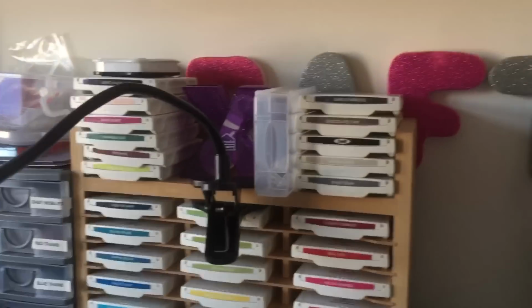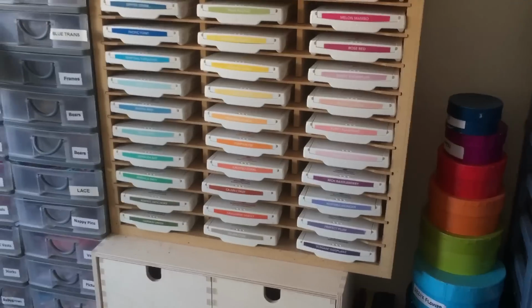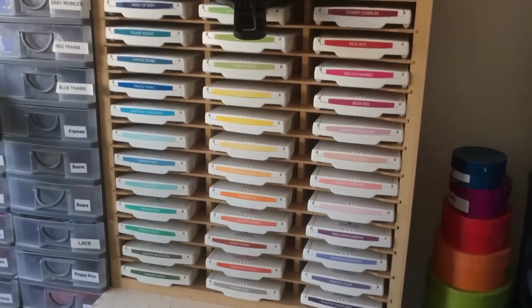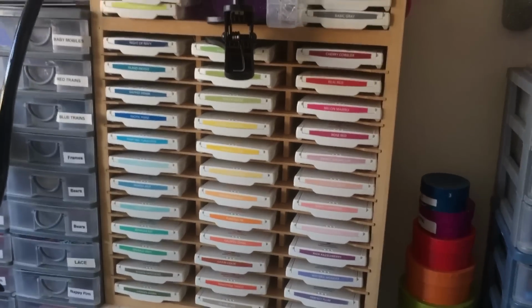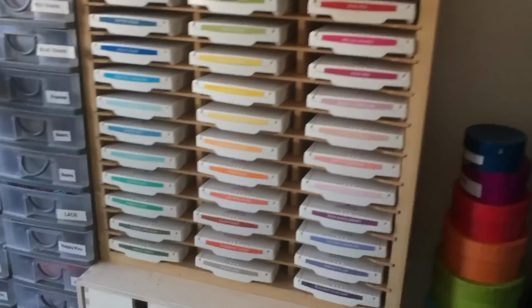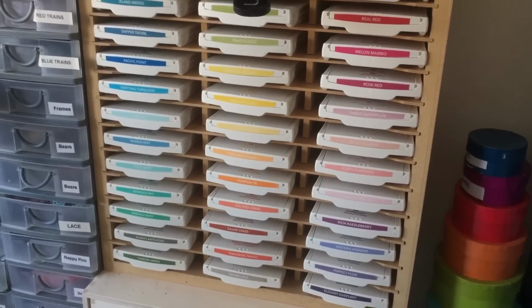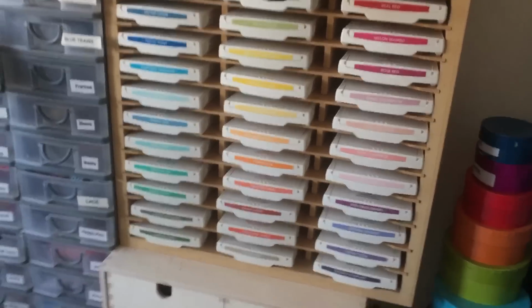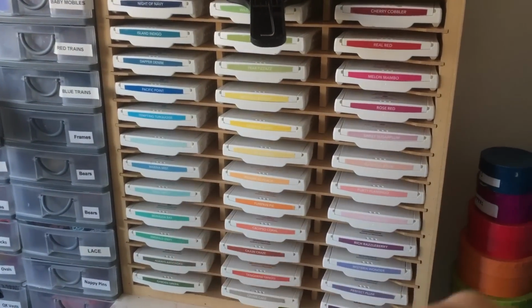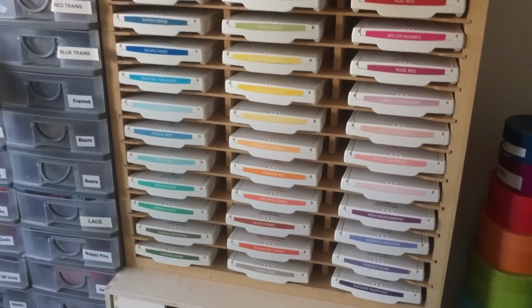This is my storage unit for my Stampin' Up ink pads. I got this from eBay quite some time ago. No, actually about 2 years ago, maybe 3 years ago, for my ink pads. I really love it, and I don't have my ink pads in any particular kind of order. They are just in colour, like a colour wave, so all the blues, greens, yellows, oranges, reds, pinks and purples, because it's easier for me.